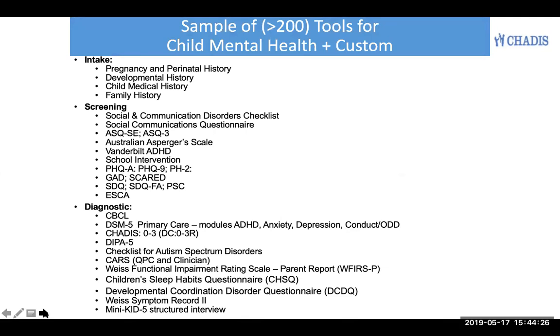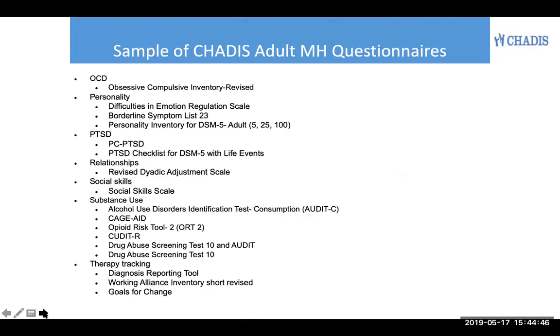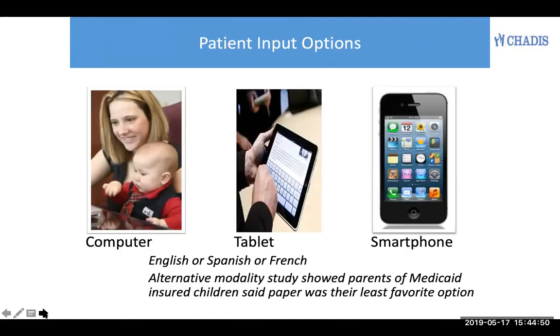Now, we know that a lot of people taking care of autism and children with developmental concerns are also taking care of general mental health concerns, and Chatez is perfect for this as well, helping with intake, screening, and diagnosis for all kinds of mental health conditions in children and adults. Here is a range of the adult tools that are available in Chatez as well, all to be done online before visits or in the waiting room.